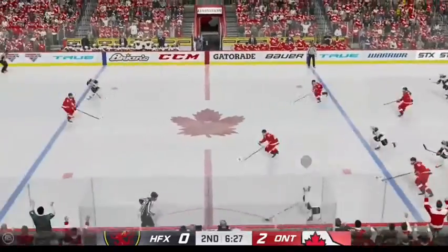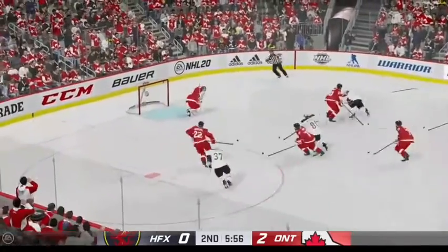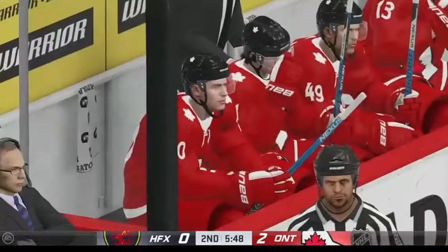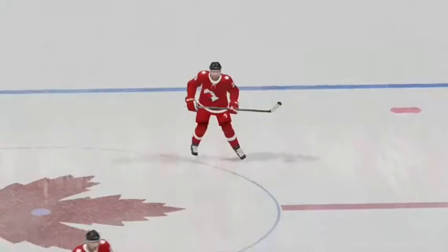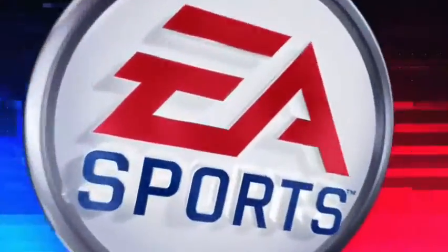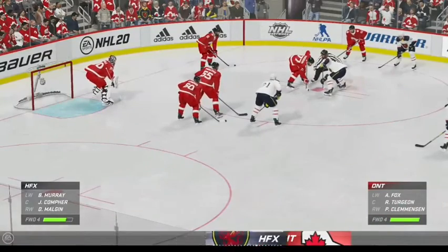Moves it to Compher. Compher's going to play it against the half wall. And now he moves it quickly to Mulgan. Big chest save as he gobbled that one up with the trapper. That was a big hit. You've got to be willing to put your own body on the line to make a hit like that. Halifax has had a lot of good looks offensively, but they continue to trail in the second.